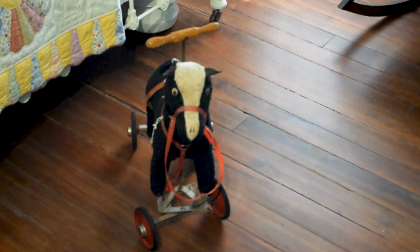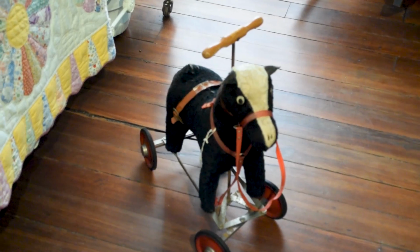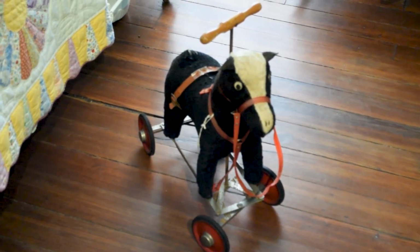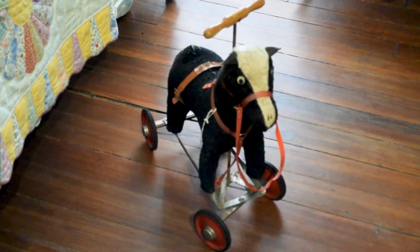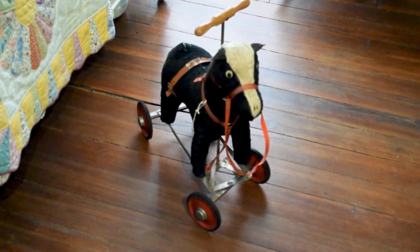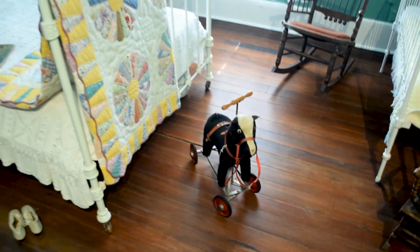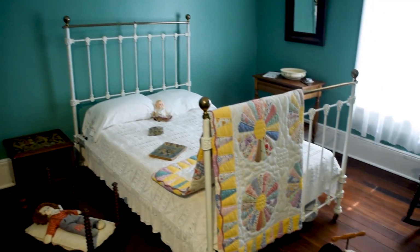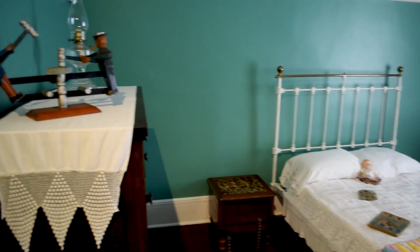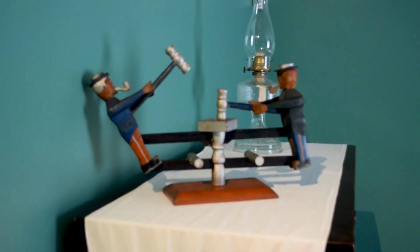Little toy horse right there. Back in the day. Kind of reminds me of the running joke I've got about riding Skip Smith all the time. Like a pony. And here's a nice little toy. Look at that.